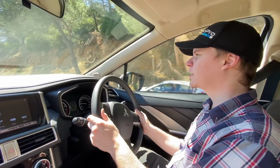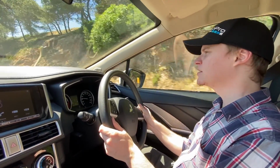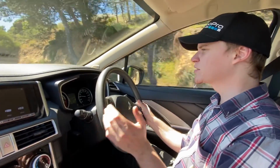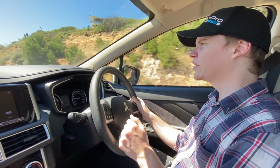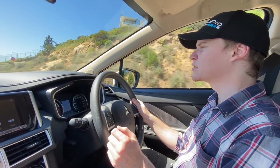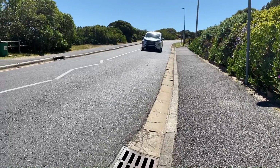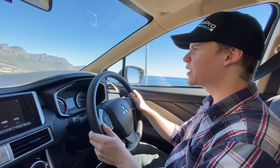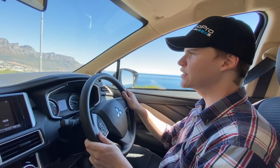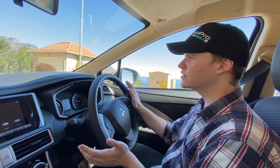So this new Xpander aims to cover both bases of being an MPV and SUV in terms of its practicality and its characteristics. It sits high up on the road with quite good ground clearance, as Christo mentioned earlier, and the ride quality I have to commend, because it's very smooth and it sits well on the road with not much road noise in the car, which is rather pleasant. This car has a 1.5 litre petrol engine that pushes out a modest 77 kilowatts and 141 newton meters of torque, which is quite enough, I would say.